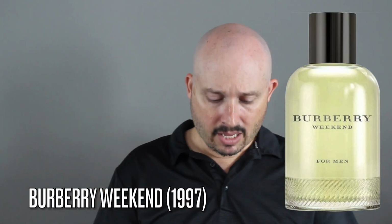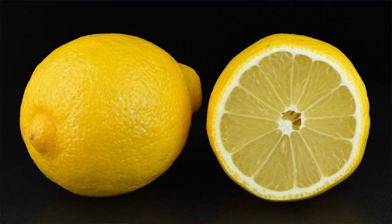Next one is another spring and summer scent that is an oldie. I think it came out in 1997 or 1998. Let me check the collection. Yeah, it's gonna be one of the more older ones in this list. Burberry Weekend. This is just loaded with citruses. It's more lemon though than anything. The opening is quite synthetic and it smells quite cheap, in all honesty.